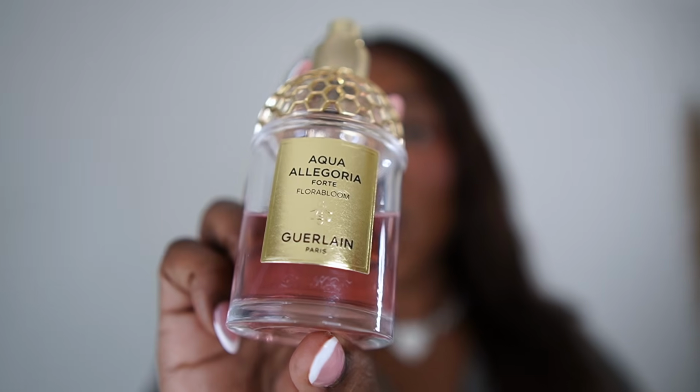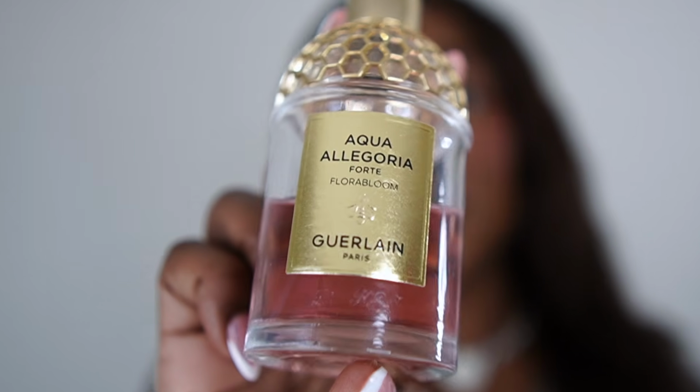So this one is a gorgeous springtime scent. It screams spring, but it also has a little hint of summer in there, and this is definitely something I would wear in the summertime because it feels very refreshing, very rejuvenating, very bright. It has a tiny bit of an aquatic feel, so I would definitely bring this out in the summertime, but it has a hint of summer with that mango and that coconut note. So the mango is what drew me to this fragrance, and I'm glad it did because this is one of my favorite springtime scents. This is Guerlain's Aqua Allegoria Floral Bloom Forte.